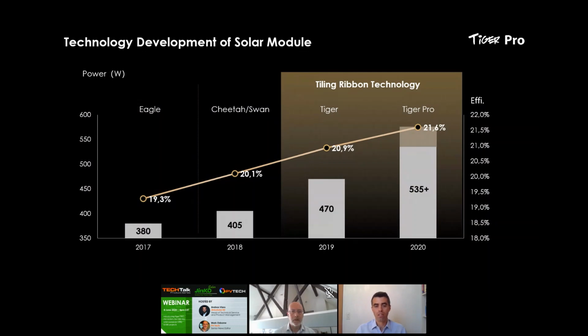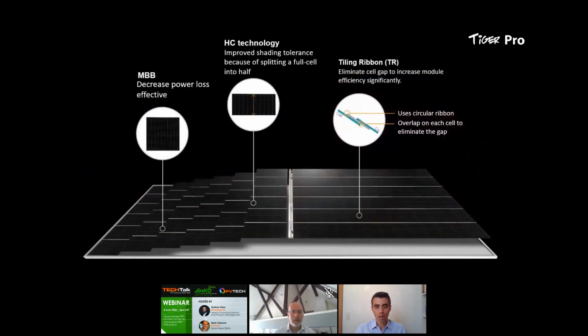In the industry, there are different announcements on that class of modules, a group of modules characterized by a very high efficiency exceeding 21%, in our case 21.6% on the higher power classes available. And in terms of technologies, how do we achieve that?